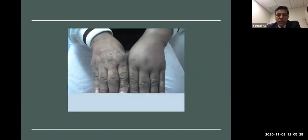Okay. So this is what the patient's hands look like. And I think we can appreciate that there's significant left wrist swelling. But if you look carefully, and hopefully you'll agree with me on this, there's swelling over the MCP joints here. There's loss of definition of the knuckles. And if you look at the third PIP joint bilaterally, hopefully you'll agree that there's swelling of the PIP joint.